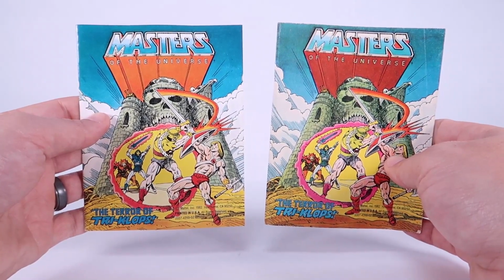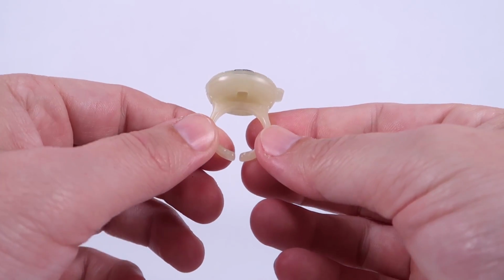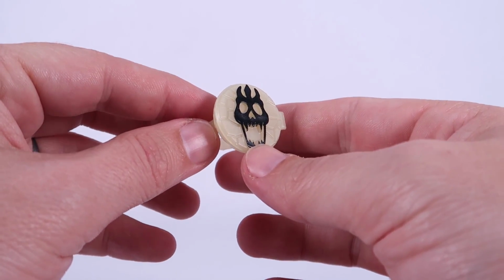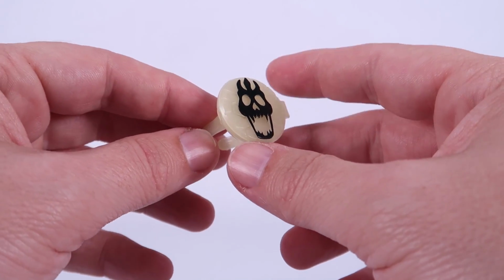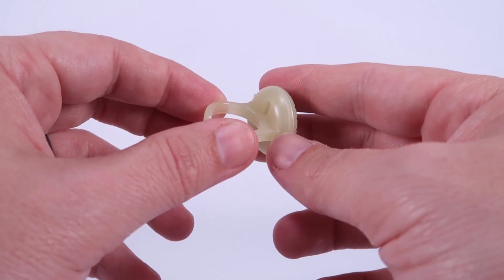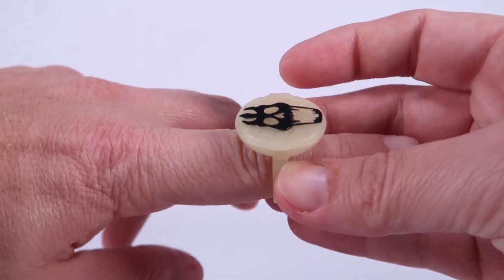So, of course, the other bonus that is included is the Warrior ring, and this is awesome. It's a great nod to the vintage toy line, where this glow-in-the-dark Warrior ring was included with Tri-Klops action figures as a bonus accessory for you.